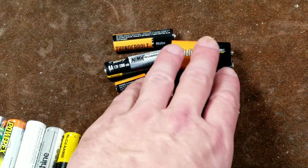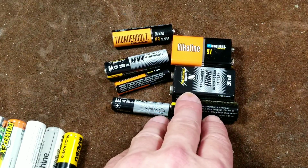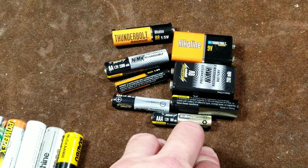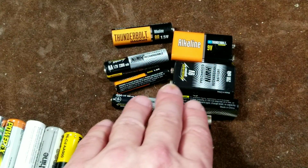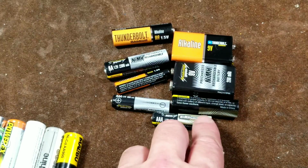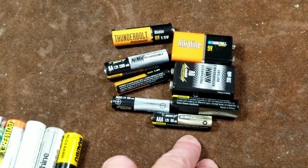Caddis Maximus here, this time with a quick review in comparison of the Harbor Freight ThunderBolt Magnum alkaline and rechargeable nickel metal hydride batteries. This pretty much covers most of Harbor Freight's range. They do have a much more budget, cheaper green type of rechargeable nickel metal hydride. I don't have any of those.